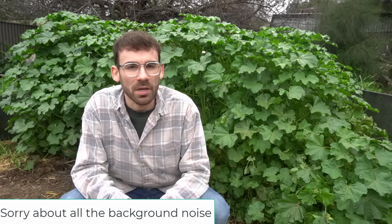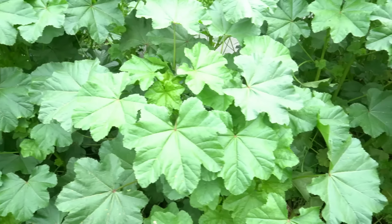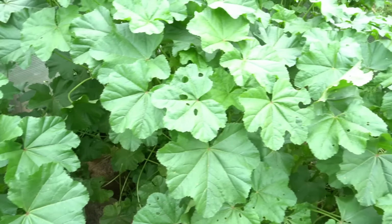My name is Sid, and in today's video I am next to this massive plant. This has just been growing in my garden for a few months now, and I've kind of just let it grow, and for all that time I had no idea what it was. I knew it was some kind of weed, but I never looked into what it could be.